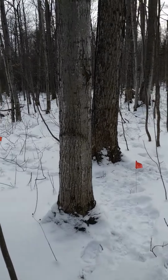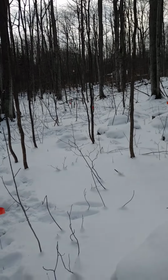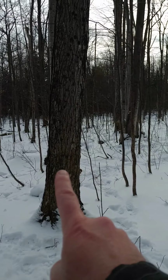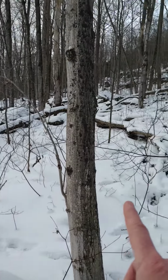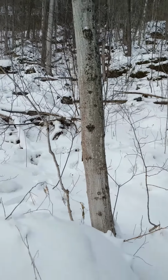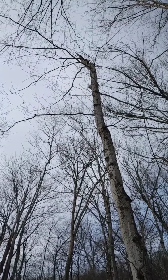The proposed septic location with the setbacks could go right in here, and I figured that this tree and this tree would have to come down, and hopefully nothing else, although this one may have to come down. I've measured these ones here. The top's broken off that one, unfortunately.